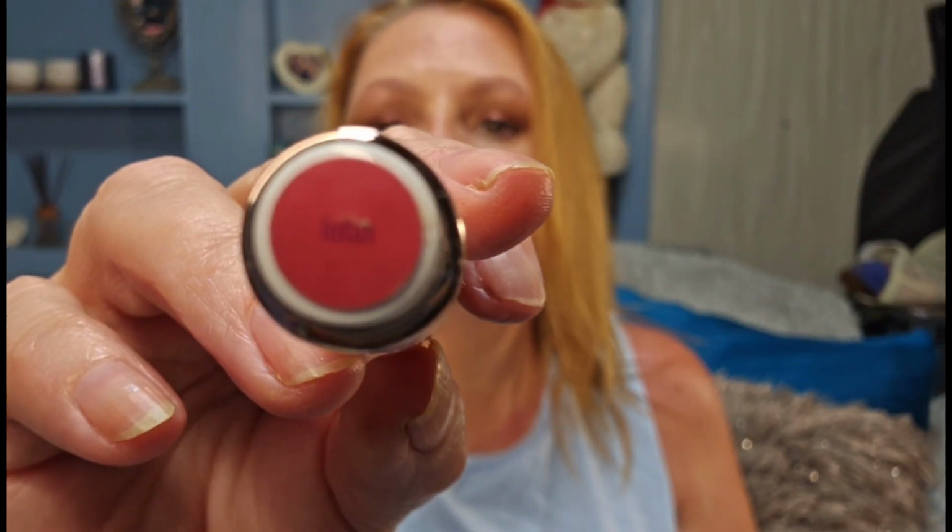And what I like about this is it's kind of like a balm type consistency. And it's just so stinking pretty. And by Tarte, I have the Miracle Juicy Lip in whatever that color is. I don't even know if that's right side up. And not a pair of my glasses are near me. But this is a plumping balm.